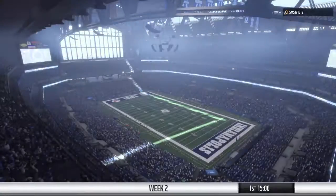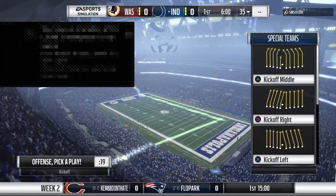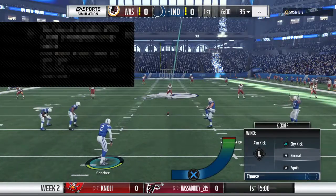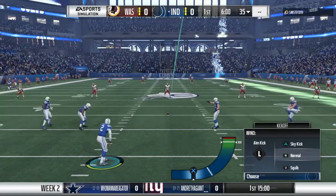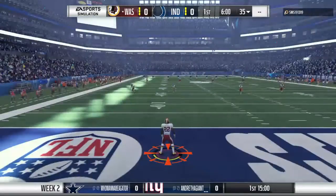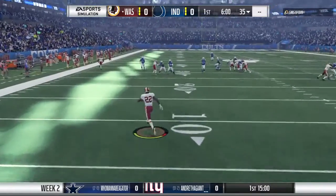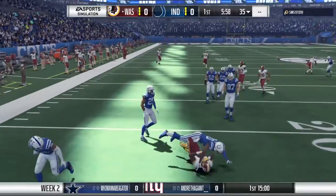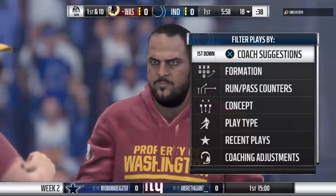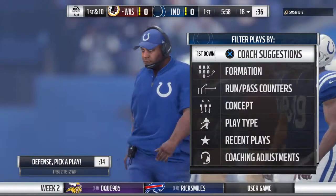Thank you, Larry. We welcome you to the heart of the Hoosier State in the Circle City of Indianapolis, Indiana, and Lucas Oil Stadium. Nothing like the fanfare of introductions to an NFL game, and that was in evidence a moment ago. Fireworks, pyrotechnics, you name it. This crowd is ready as their guys get set to match up between the Washington Redskins and the Indianapolis Colts.